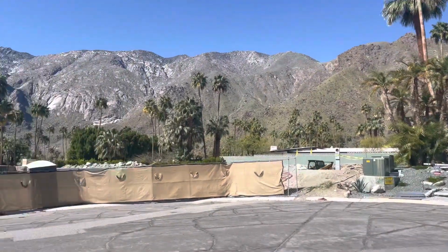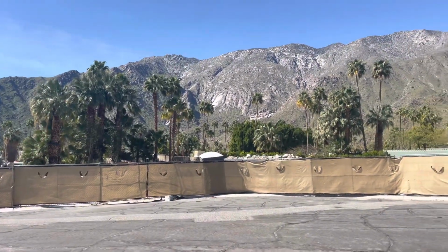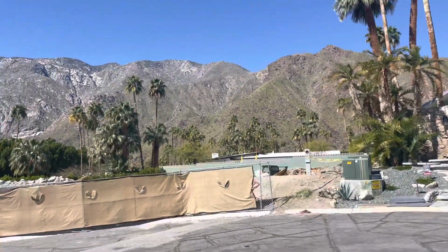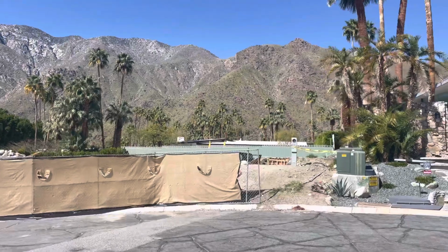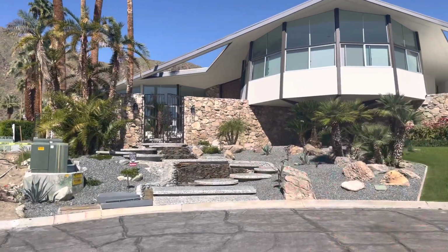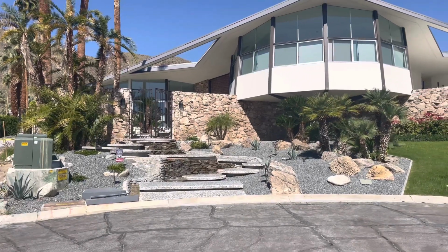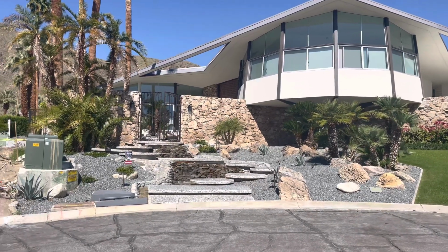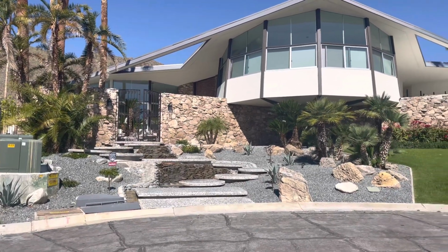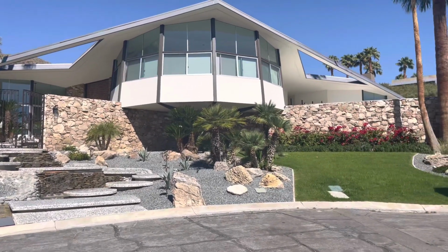But as you can see over here, they've also leveled this place. This is another house that looks like they're adding something on, maybe a pool. I know there is a pool in the backyard. Straight through here, I'll show some pictures. It's the famous pictures of Elvis and Priscilla sitting against the rock wall. Elvis carried Priscilla up these stairs, singing songs from Blue Hawaii when they were married.